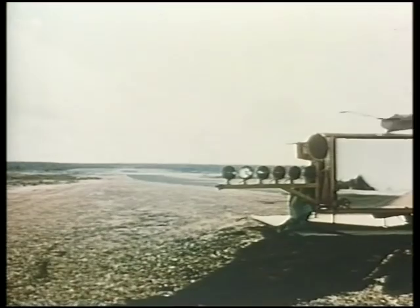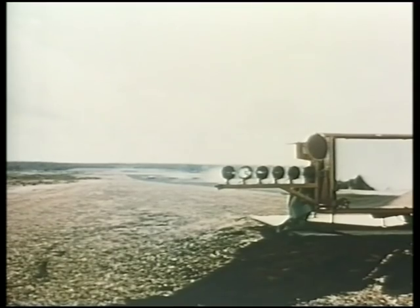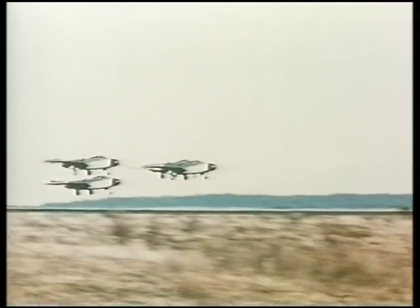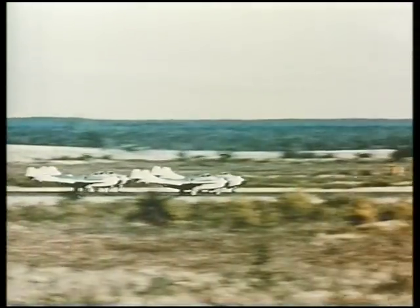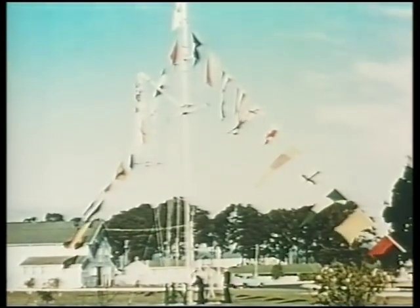The skill required for this formation landing can be fully appreciated when the width of three leading aircraft, 144 feet, is compared with that of the runway, which is only 150 feet. A perfect touchdown is the climax to this display of precision aerobatics by men who keep the wings over the Royal Australian Navy.